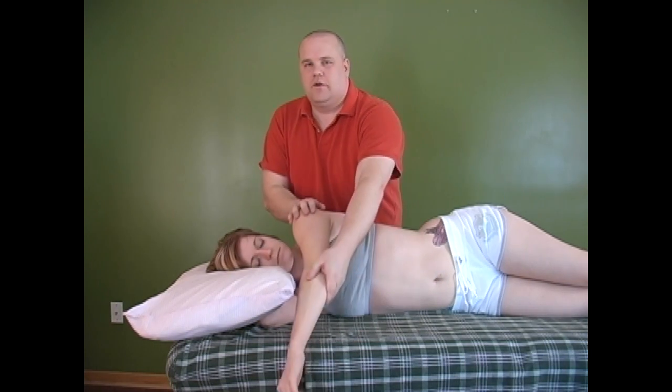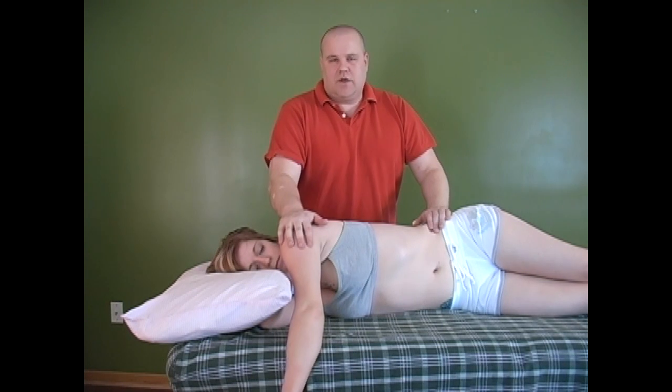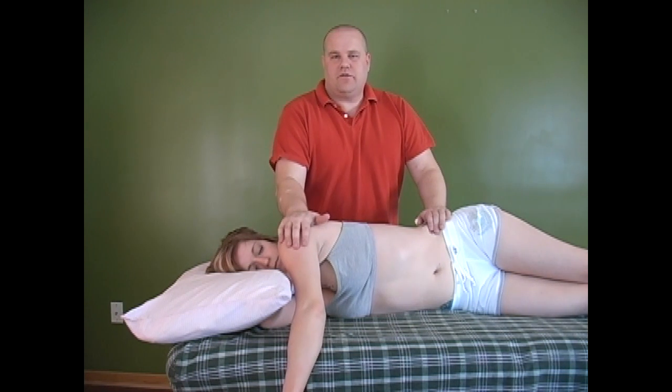Okay, next one, you're just going to bring the arm over here like this. Ask permission to cup the hip again. So again, some people can be ticklish, and just give a little pull this way. So again, we're stretching out the serratus anterior, also the abdominal region, getting this good stretch for that area.